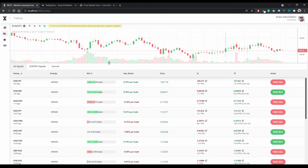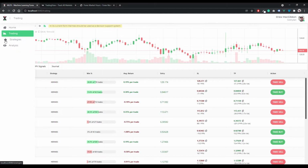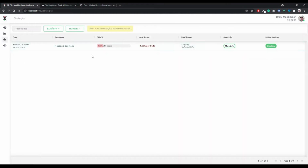When it comes to choosing which strategies we want to follow and then create those signals for you. So if you wanted to only trade human strategies, you would just go here and you would follow human strategies that appeared to be performing well in the current market conditions. Then those strategies would create signals for you. We're not going to be doing any of that today.